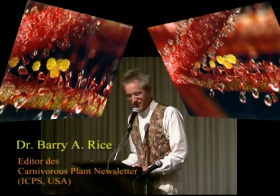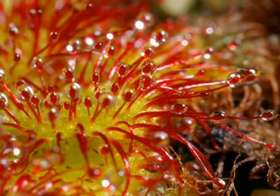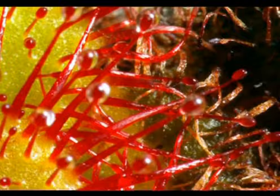Unfortunately, we had no more species available, but then we received an email with two more informative plant pictures from Barry Rice. The species is Drosera capillaris, which grows in North and South America. Zooming into the pictures, we clearly find snap tentacles, and their head shape again narrows towards the stalk.